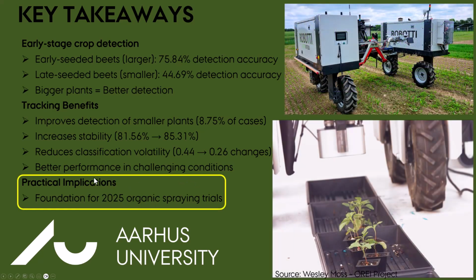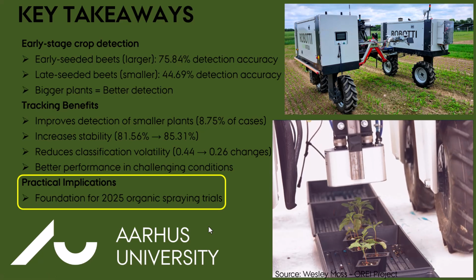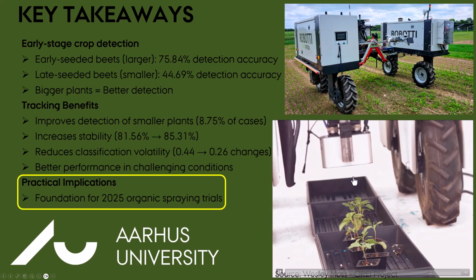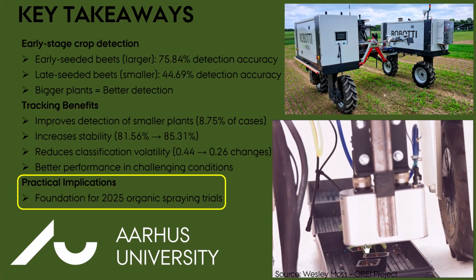And then, of course, we will use it in the coming spring. Here you can see a trial made in the US by Wesley Moss from Australia. This is paint, but it could be organic. He has also tested with organic herbicide, and he's able to hit it. We will then mount it with our camera system on the robot we have at Flakkebjerg, and test it in maize and sugar beets in the spring. We are quite excited to see how that performs. Of course, we will use a much better model than this top-notch model. But let's see how that goes in the spring. Fingers crossed.